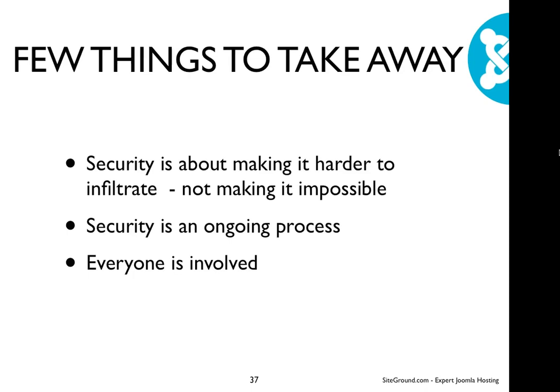Security is an ongoing process. You cannot simply install several extensions, add some code to your htaccess files, and then you're done. That's not the truth here. The truth is that you have to constantly check the extensions that you have, the Joomla core system, and educate yourself about what is going on with the platform and how extensions are developed, how your hosting company cares about security and what they're doing to prevent, for example, popular attacks, and how they're developing software on server level to protect your websites. And this leads to the next point, which is everyone is involved.